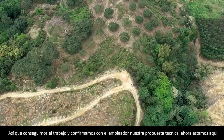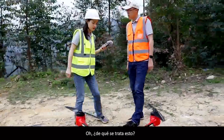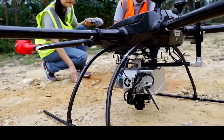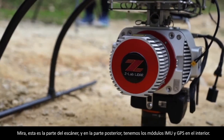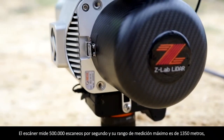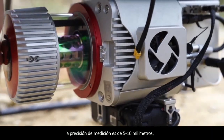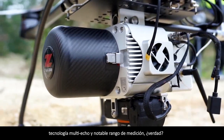So we got the job and confirmed with the employer about our technical proposal. Now we're here. Oh, what's that about? It's our workmate. It's a UAV-based LiDAR system. This time we use a R1350 light. Look, this is the scanner part. And in the back we have IMU and GPS modules inside. The scanner measures 500,000 scans per second, and its maximum measuring range is 1,350 meters. A very powerful one. The measuring accuracy is 5 to 10 millimeters, with single beam, multi-echo technology and remarkable measuring range, right?